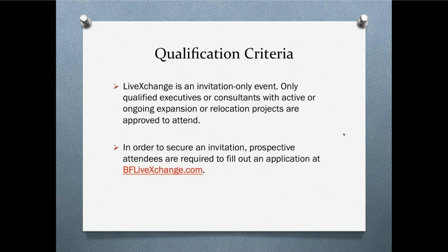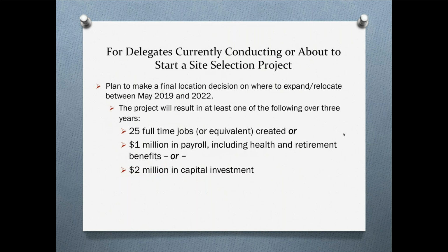Because LiveXchange is an invitation-only event, only qualified executives or consultants with active projects or ongoing expansion and relocation projects are approved to attend. And there is an application on the LiveXchange website that you would need to fill out in order to secure an invitation. And there are two components of this. There are the company representatives who are working for a company that is currently looking to expand or relocate, or a company that has ongoing projects.